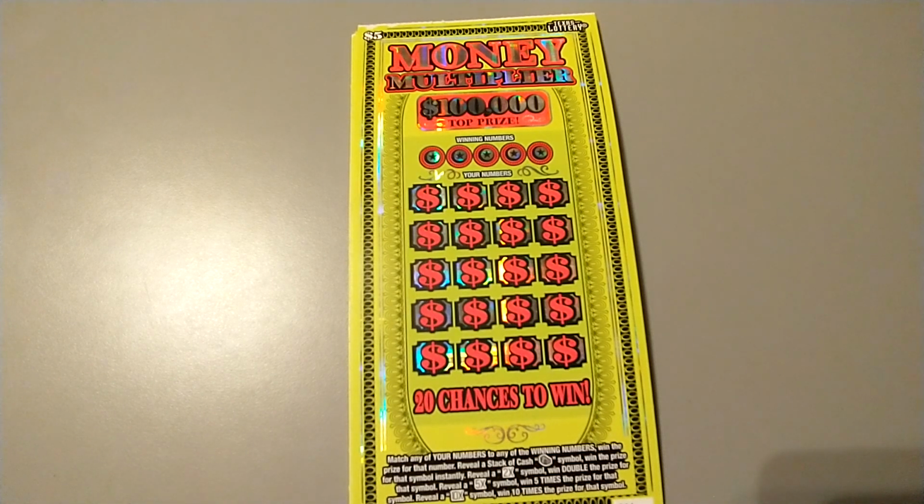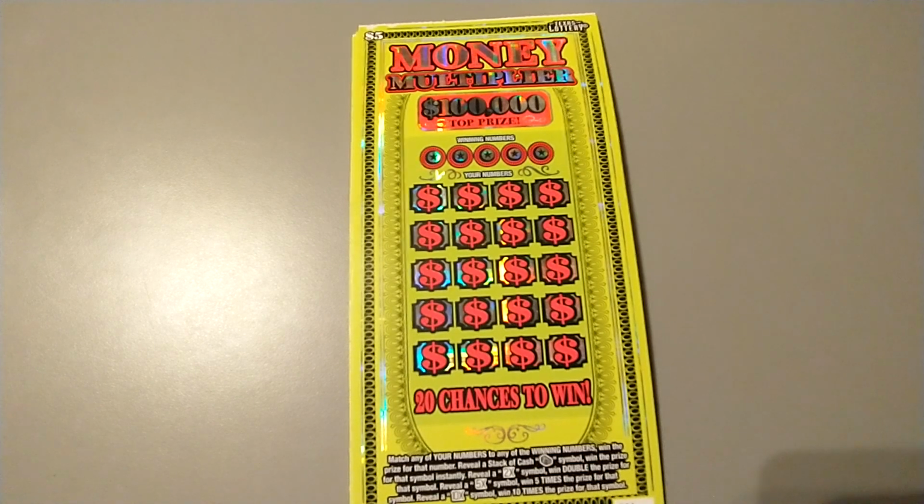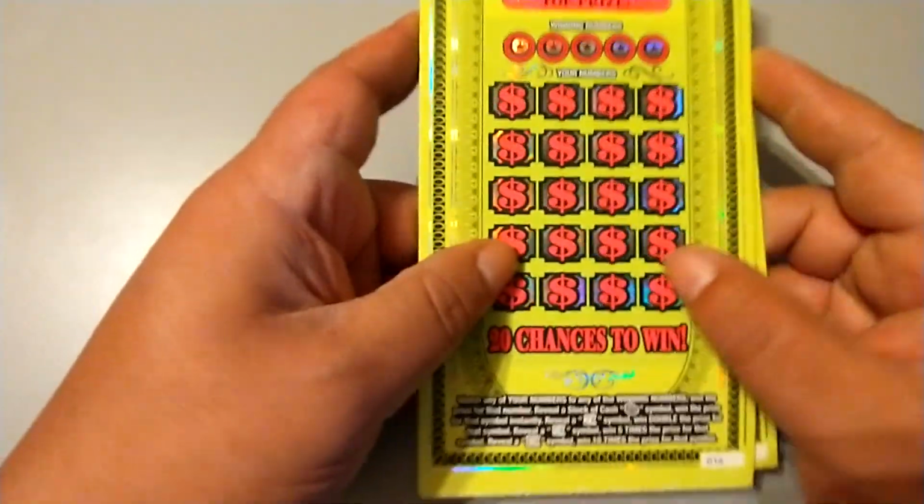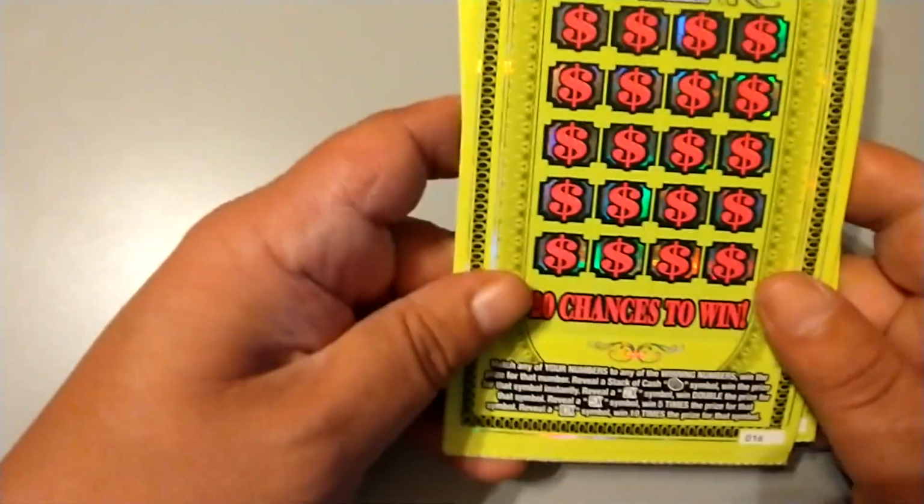Got a $40 session. I was in Amarillo today picking up some tickets, and I found some money multipliers, so I went ahead and got 8 of them. It's a $40 session. I got tickets 16 through 23. So hey, let's see if we can't find us some money on these tickets.